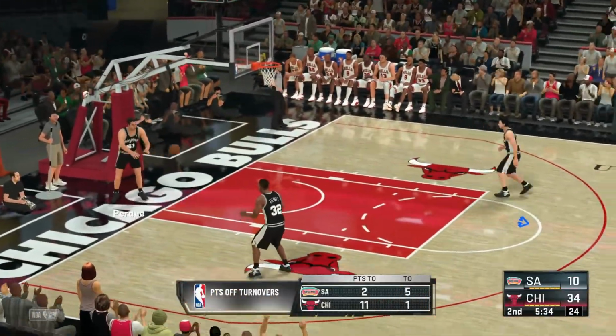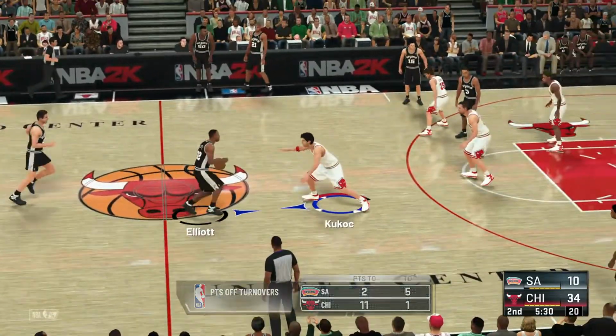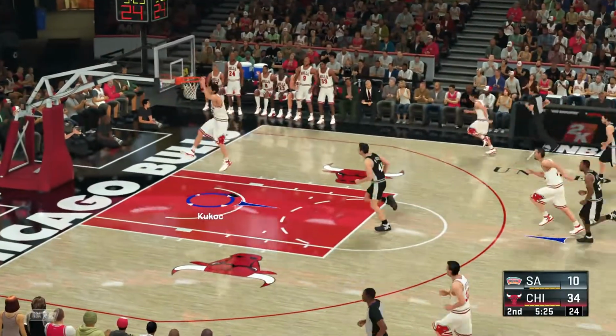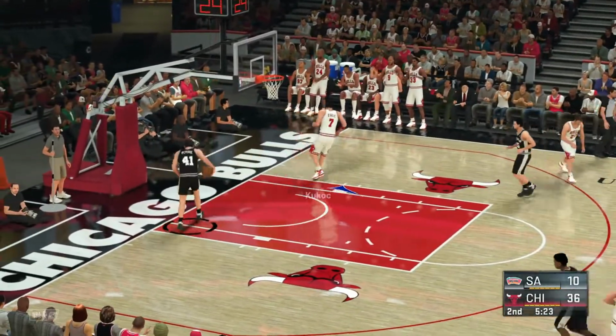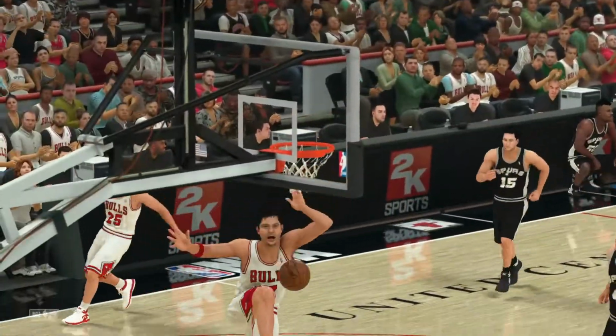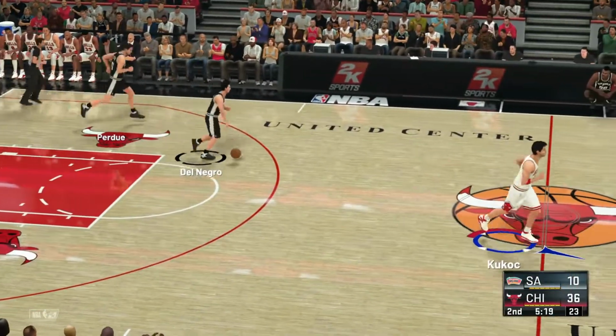Allowing any room to operate, you know he's going to be aggressive. Oh, and a fast break for the Bulls. Here's Kukoc, rips down the breakaway slam. Well, there you go. One team operating on all cylinders at both ends: steals, fast break buckets, and the other team in scramble mode.